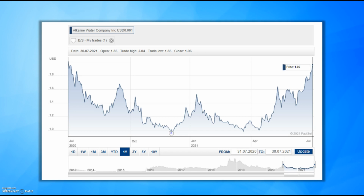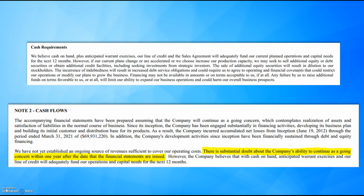Just before we wind up the video, I don't want to rain on the parade here, but there is one area of concern which I've picked up on in the 10K and I'll have to share with you. The concerns all revolve around cash flow covering operating costs. The top part mentions that the company believes that they have enough cash in warrant exercises to keep them going for the next 12 months as planned.